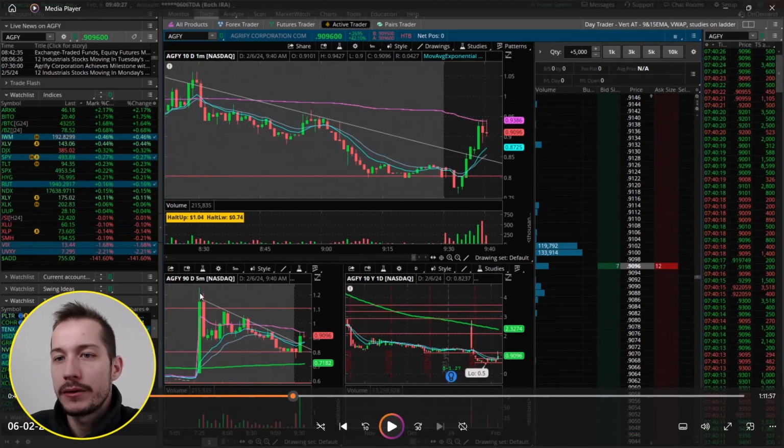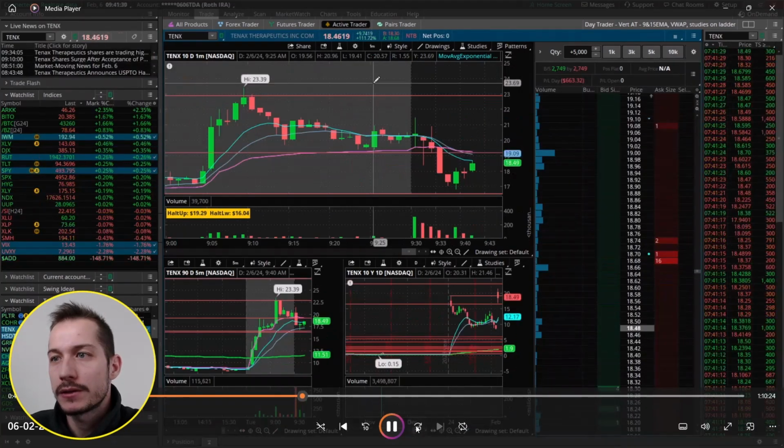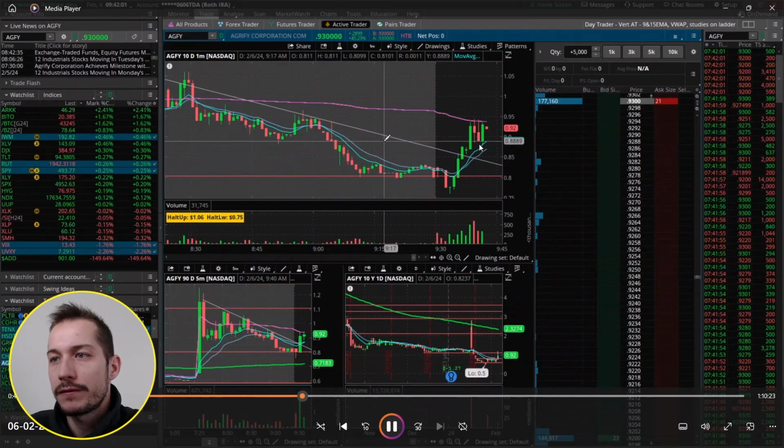Luckily, at this point, I noticed AGFY breaking this trend line, and I start pivoting, and I'm like, okay, I'm going to start buying pullbacks and try to get aggressive here. So let me just fast forward a little bit. There was that first pullback, really nice.